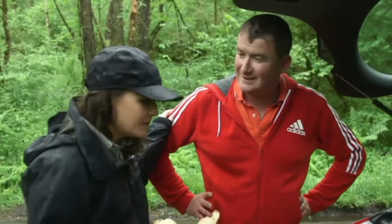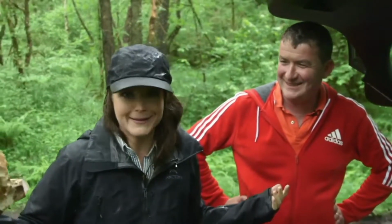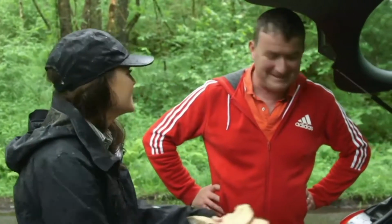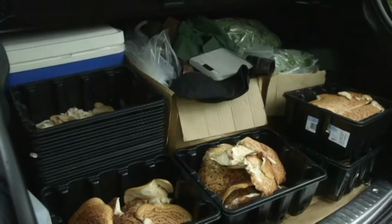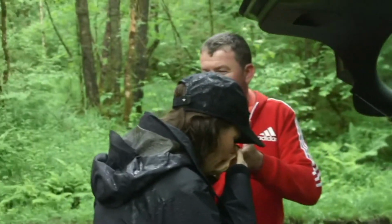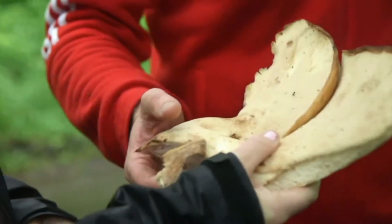So Maxime works out of his boot, right? You go foraging into these glorious surroundings, and it is raining, it is very Scottish, and you have all these amazing items in the back of your boot. Tell me. Smell that. How cool is this? Smell that. You can smell the watermelon. Oh man. This is the dry-out saddle. This is the season now.